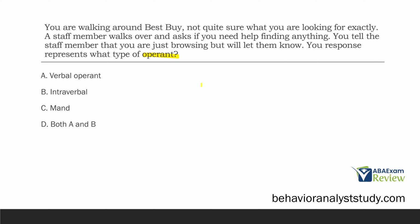It's clearly a verbal operant, right? Because you're walking around Best Buy, a staff member walks over and asks, do you need help finding anything? And you say, I'm just browsing, but I'll let you know. So it's verbal behavior. It's going to be a verbal operant. So we have A, verbal operant. But what type of verbal operant, right? We don't just pick A and move on. We read all of our answer choices, because not only is it a verbal operant, it's a specific type of verbal operant.